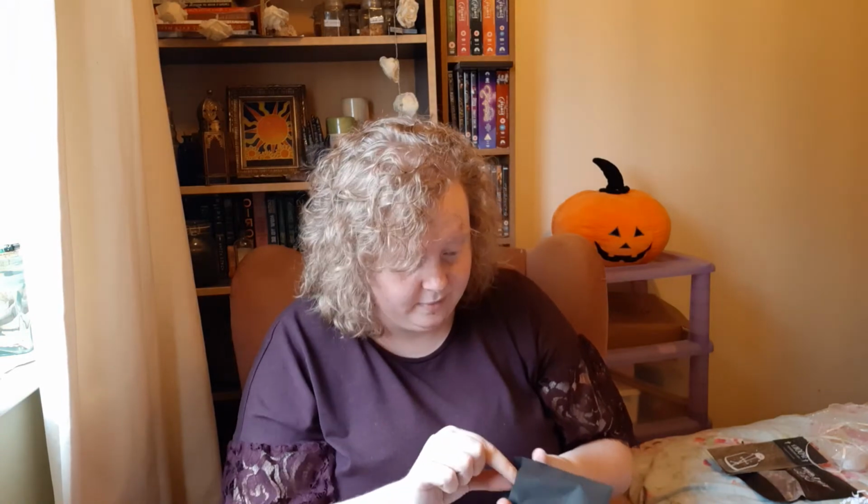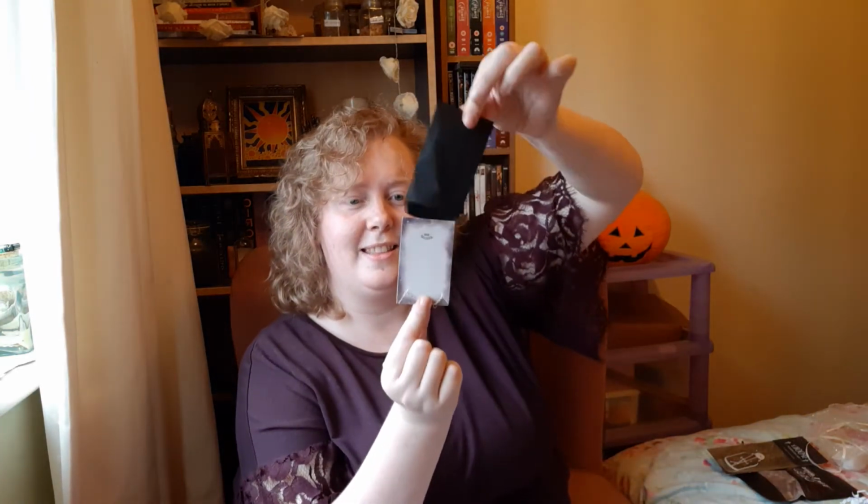Okay, was that meant to come off? It's sort of stuck in the thing and then just something dropped on my hand. No, it was not. Okay, so here is the chain.